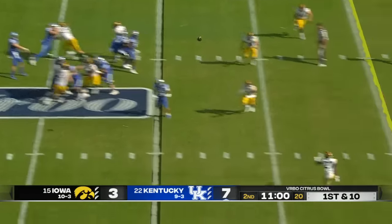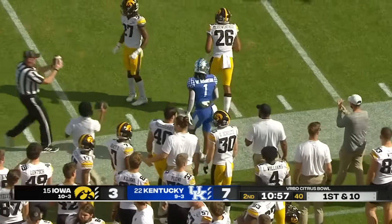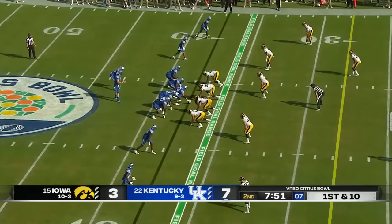It's play action. Levis with a long throw. Beautiful touch to Wan'Dale Robinson. And a first down out to the 41 for a gain of 16 yards. Iowa 38-yard line.